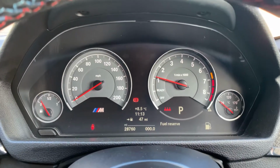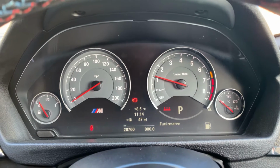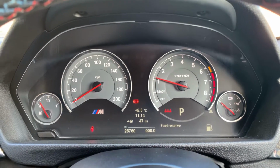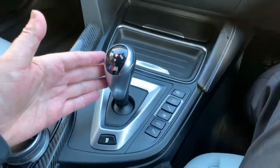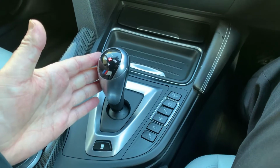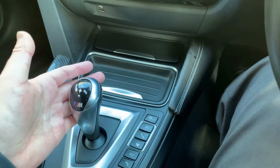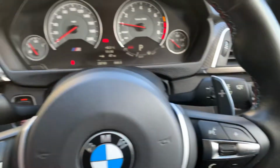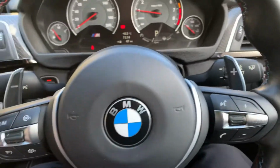So the car then fires to life. You can see there 28,760 miles. So, a 3 litre twin turbo petrol engine in the front on this M3. This one's got the DCT 7-speed dual clutch transmission, so you can change gears using the stick backwards and forwards, or you can use the paddles. So you've got the downshifts on the left and the upshifts on the right there.